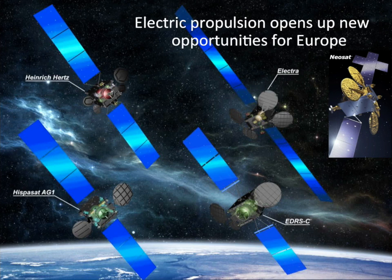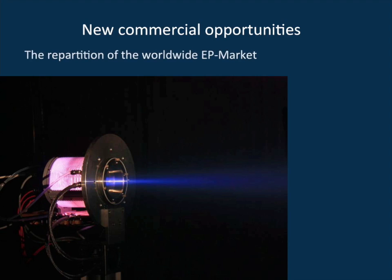This slide shows a number of European satellites under construction. Of these, Electra and Neosat are all-electric satellites. The other ones are hybrid satellites. High-thrust power units that could accomplish the orbit transfer electrically are in great demand. At the same time, also simple, reliable and cost-efficient EP systems for application in satellite constellations could suit the future market. The repartition of the worldwide EP market will be determined in the coming years. European players are working on promising technologies, which could be transformed into marketable EP systems to achieve commercial success.